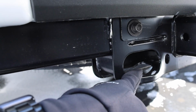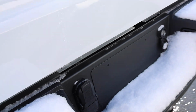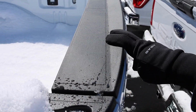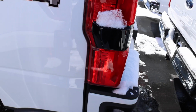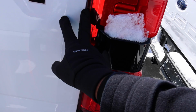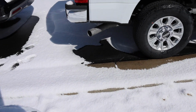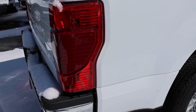I believe they did that for the half tons too. These are slightly different. And I think that that Ford emblem is a little different too. This looks a little different too. And this is styled slightly different on the side there. Slightly different. It's more like a stamp look maybe. You can kind of see right there. On this one, the styling on this one is slightly different from the 2023.